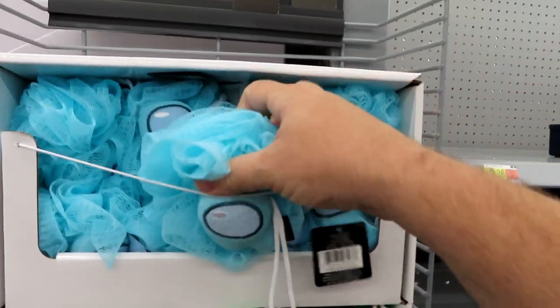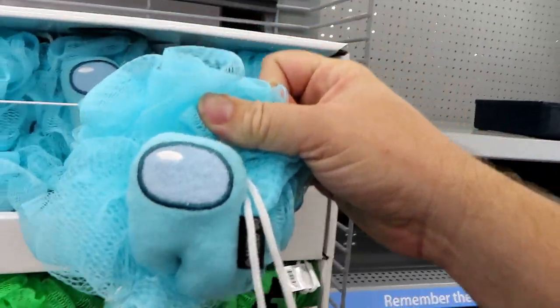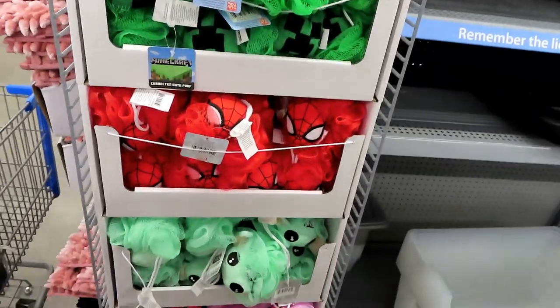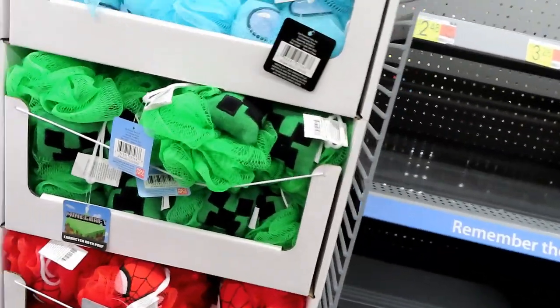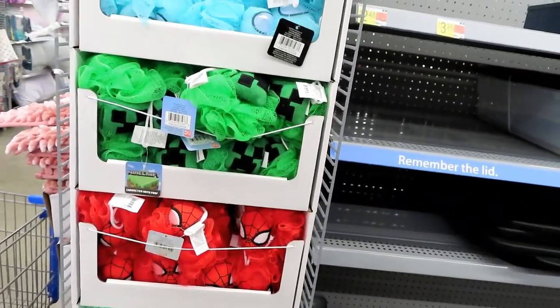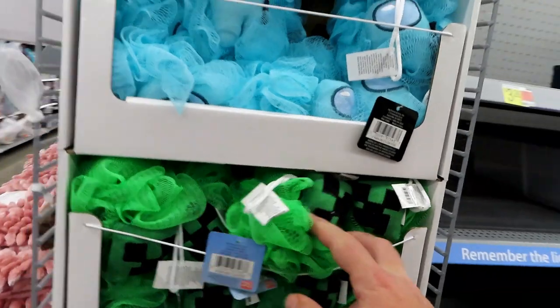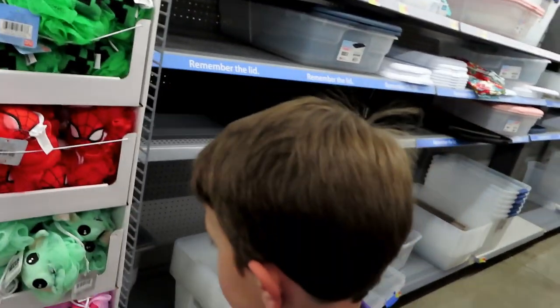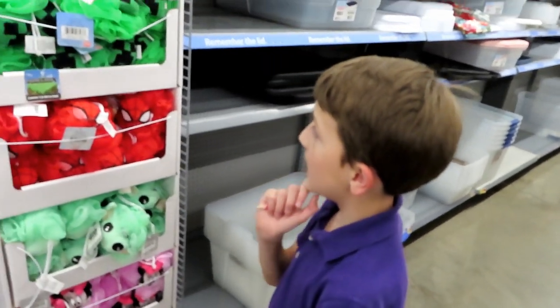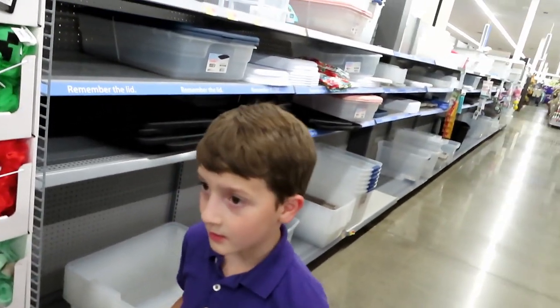Well, now I want to get everybody one. That's Sophia's color and it's Among Us. And Sophia. This one is even mine. Yeah, but that's not for you. Boys don't need those. There's a creeper one. Why? What is the deal with creeper loofahs? I guess boys could use them, but I'm not getting you a loofah. All right. I know, I'm not even going to use it.